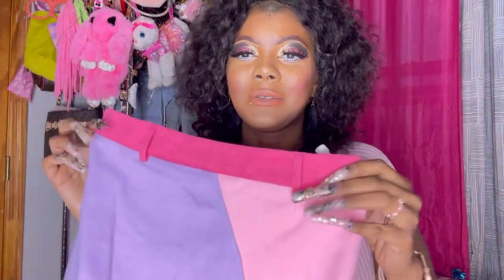I can't wait to style this. Okay, I could wear this with pink or purple heels. I wouldn't wear this with black heels. I would do the hot pink or the light pink or the purple.